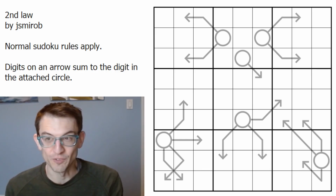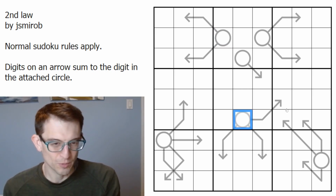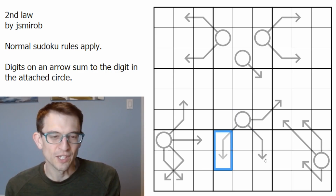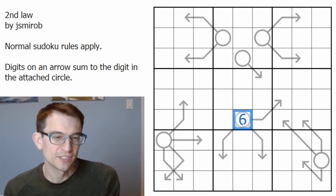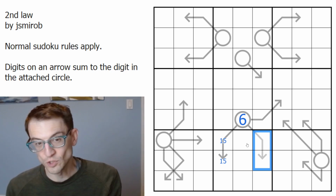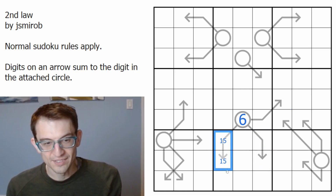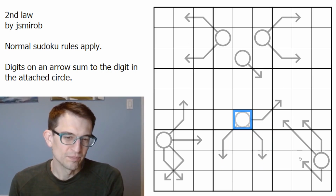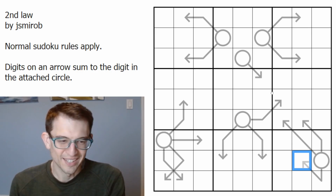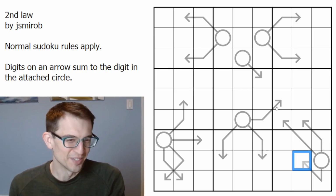So the rules are fairly straightforward. I've got normal Sudoku rules and these arrows. This is the standard arrow rule, so if you've seen it before, skip ahead. Basically, the digit in the circle has to equal the sum of the digits in any particular arrow. So if this is a 6, then these two digits would have to sum to 6, maybe a 1 and a 5. These two digits would also have to sum to 6, maybe a 2 and a 4. These two digits would also have to sum to 6, and maybe a 1 and a 5. And that's it. Those are the constraints. These arrows are kind of busy, but there aren't that many of them, and hopefully you'll see and agree on the beauty of this particular puzzle.